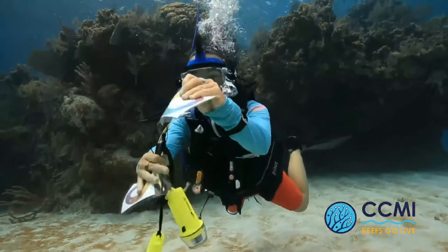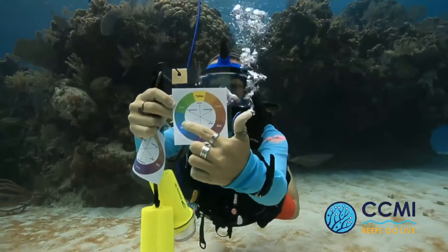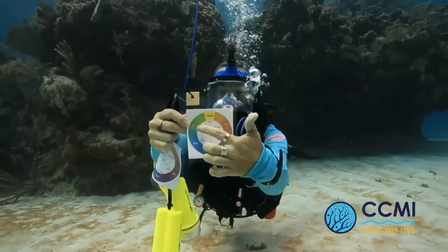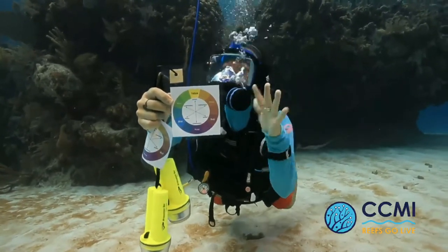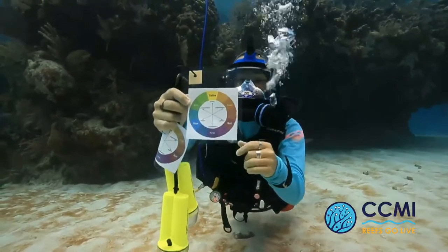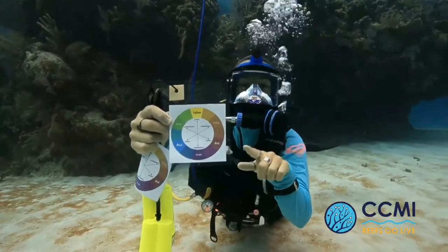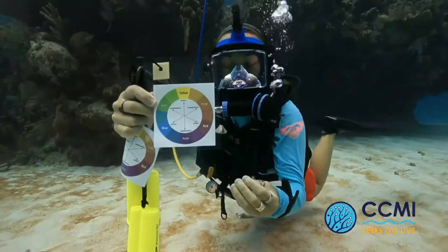This color wheel shows you all of the primary colors, as well as their complementary colors and the colors in between. We're pretty shallow right now, only about 20 feet, so light attenuation isn't having that much of an effect right now. However, the colors that you are seeing right now are different than you would see if we were on the surface, where there was no absorption of light in the water column.